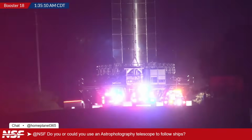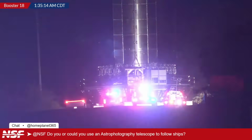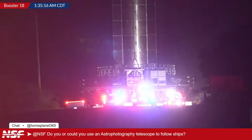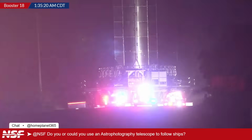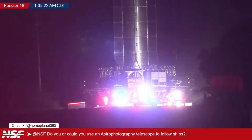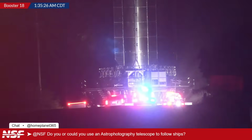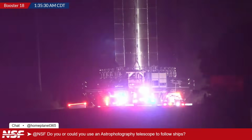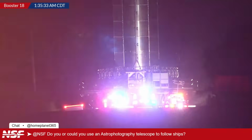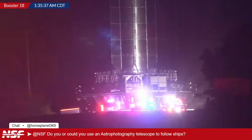We've put them to use on Starship flights before as well. I was using an astrophotography type scope during Starship Flight 8. So if you saw some of the up close tracking shots of the engines, yes, we do. And I'm sure that's something we're all looking to do even more of to continue providing the absolute best footage that we can.